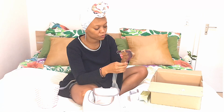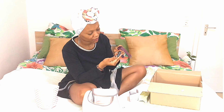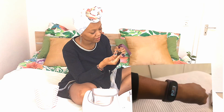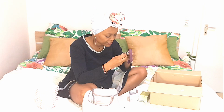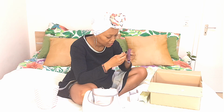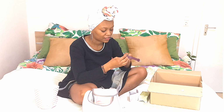Oh, what is it? It's a watch. It's like a sports watch. Oh, I can remove it from here. No, it's a battery thingy. It counts the steps and the amount of calories that have been burnt, the kilometers that one has walked. It also monitors the heart rate. Yeah, stuff like that. I like this.